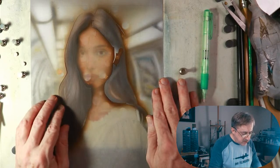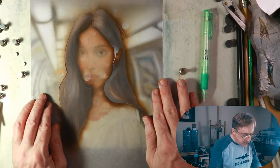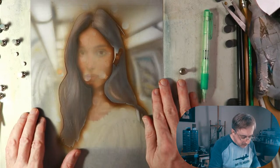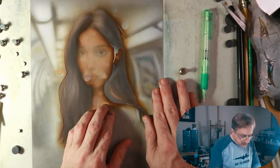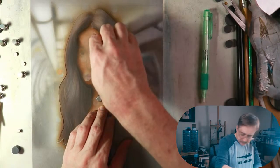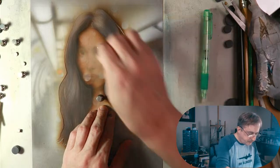Okay, so right now, remember, we lightened up this area a lot because we're going to come in with brown. So we don't want to hit that with black, right? That would be bad. So we just want to kind of situate this. There we go. Okay, get a swig of water.